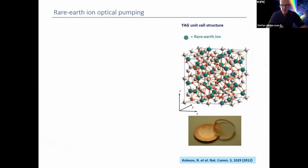And I will now very quickly show you how this actually works. So what we do is that we take a crystal looking like this. So an optical crystal, transparent crystal, but it has an absorption band due to these rare earth metals that we dope it with.